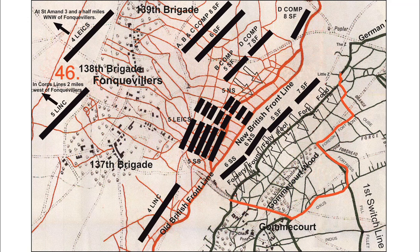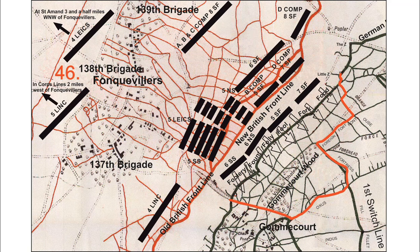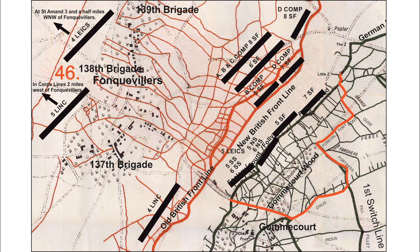Following the 1st of the 5th Sherwood Foresters would be its B Company. Following the 1st of the 7th Sherwood Foresters would be its D Company. The rest of 139th Brigade would now follow. The 1st of the 6th Sherwood Foresters and then A, B and C companies of the 1st of the 8th Sherwood Foresters would follow. The follow-up battalions would now follow the leading battalions across no man's land.